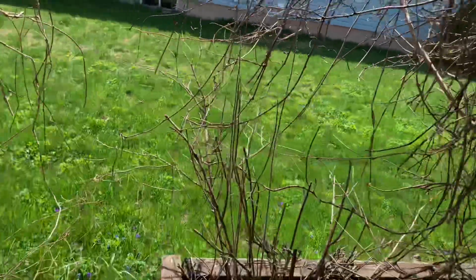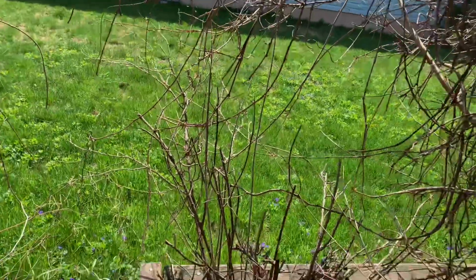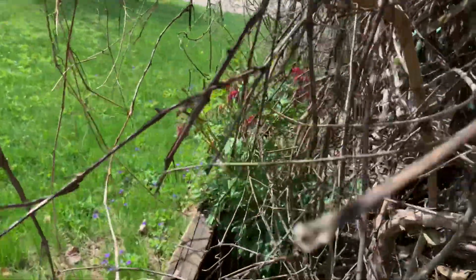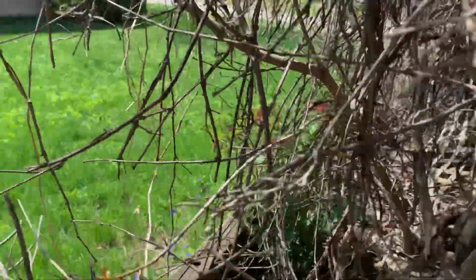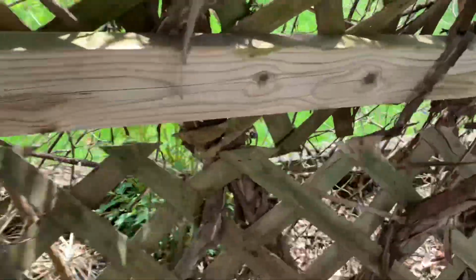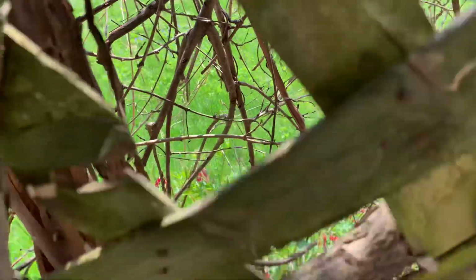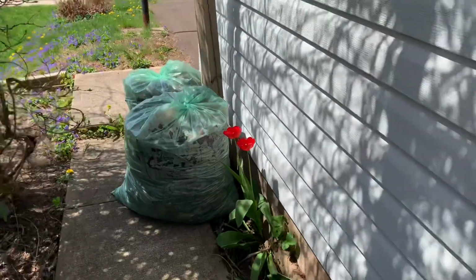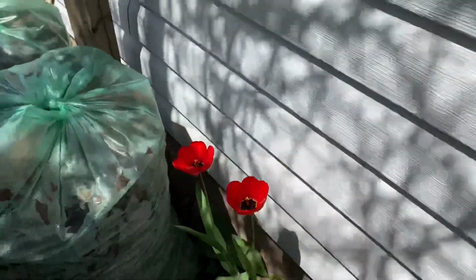These are rose bushes that are not so great right now. You can see down here though, the bleeding hearts have popped up. You can see them through all the grapevines there. There are some bleeding hearts. And that's it. We're back to our tulips that I was so excited to finally see.